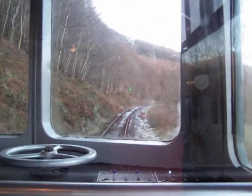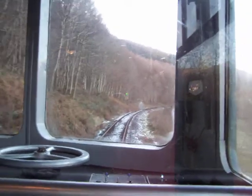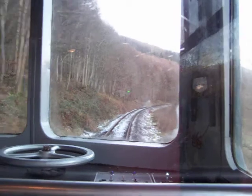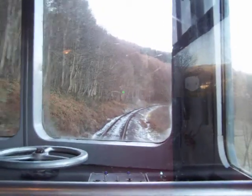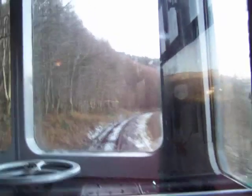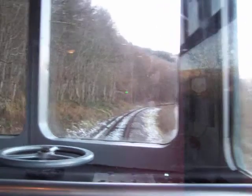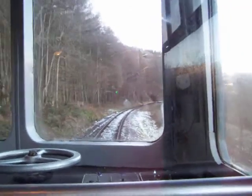In a couple of minutes, and the reason the lights are on is we're heading for the Berwyn tunnel. 689 yards long. It's the longest tunnel on the preserved railway. Cut out of solid rock. It was done by hand. The only assistance was gunpowder and the navvies' blood and sweat.